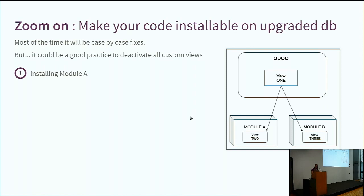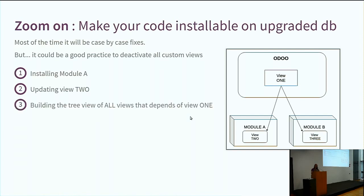I'm installing module A, and at some point I will be updating view 2. It's okay. What Odoo will do, it will build a tree view to have your final view. It will see, okay, view 2 depends on view 1, but there is also view 3 that comes in view 1. And so it will build a tree view with all the views together. But at this point, view 3 in module B hasn't been updated yet. So the view that it found is the one from the DB, and so it's still the code of your older version. So potentially it could break unless you have deactivated view 3 or all the views.